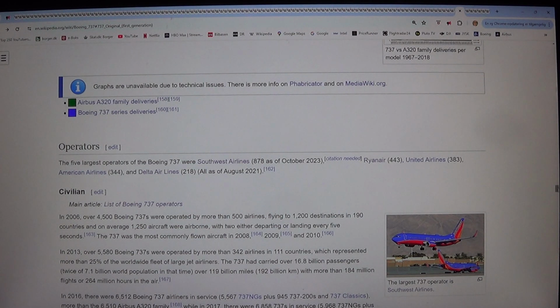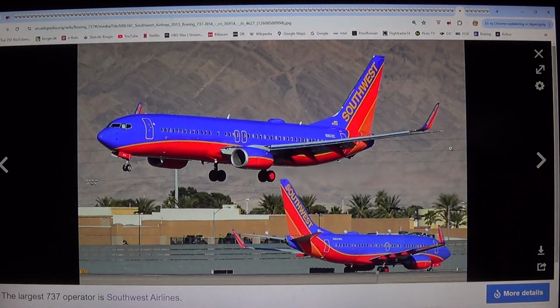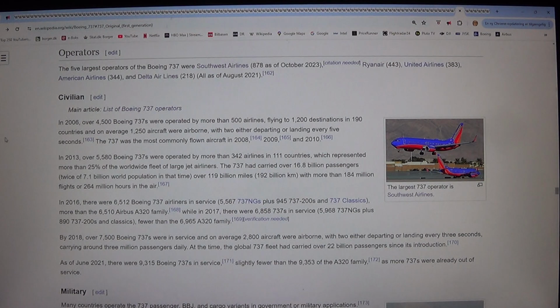1. Airbus A320 family deliveries. 2. Boeing 737 series deliveries. Operators, edit. The 5 largest operators of the Boeing 737 were Southwest Airlines, 878 as of October 2023; Ryanair, 443; United Airlines, 383; American Airlines, 344; and Delta Airlines, 218, all as of August 2021.